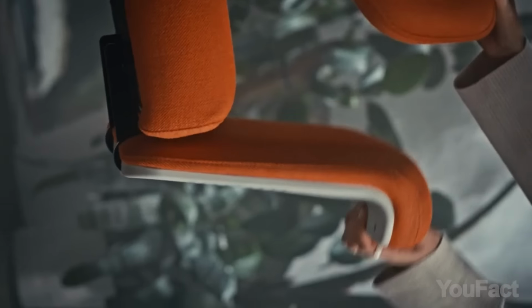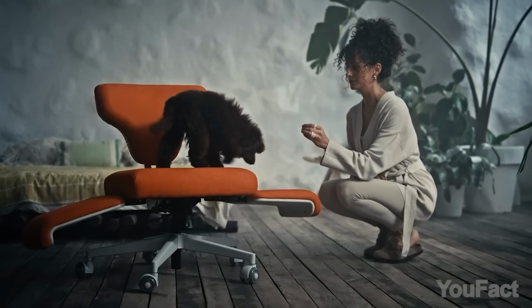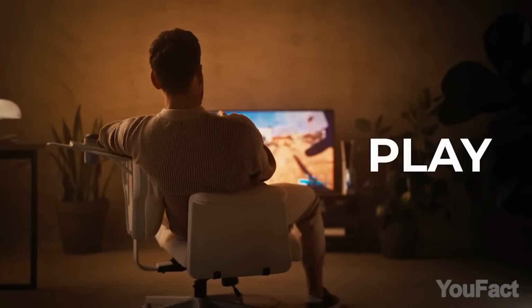The 360-degree armrests adjust however you want, the footrest pops out for maximum comfort. And thanks to its smooth rolling wheels, you can glide around effortlessly. Whether you're working, gaming, meditating, or just lounging, this chair morphs into whatever you need it to be.